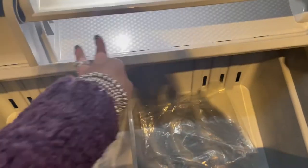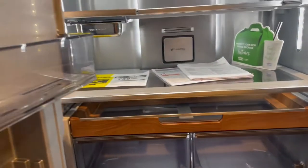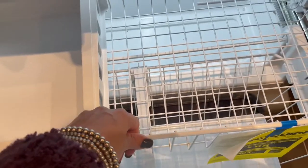I don't know. I just really love this refrigerator. So, yeah. And then let's look at this. The one that's the same, but $2,000 less. You just look at the cheese here. Different. It's just crazy.